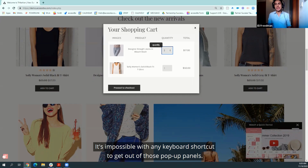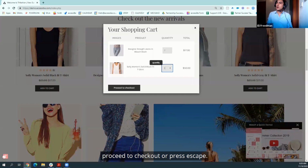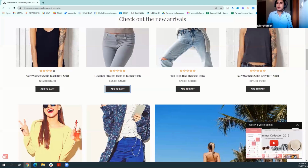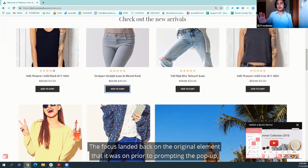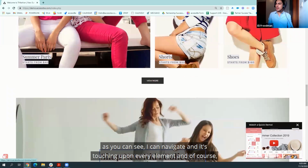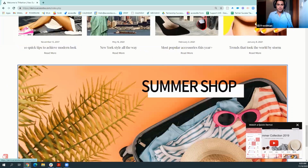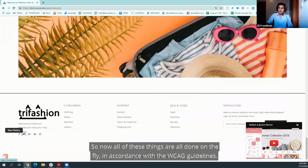It's impossible with any keyboard shortcut to get out of those pop-up panels. So as you can see, I can increase quantities here, decrease quantities, proceed to checkout, or press escape. The focus landed back on the original element that it was on prior to prompting the pop-up. As you can see, I can navigate, and it's touching upon every element and, of course, content in the correct navigation orientation, which is left to right, top to bottom. Okay, so now all of these things are all done on the fly in accordance with the WCAG guidelines.